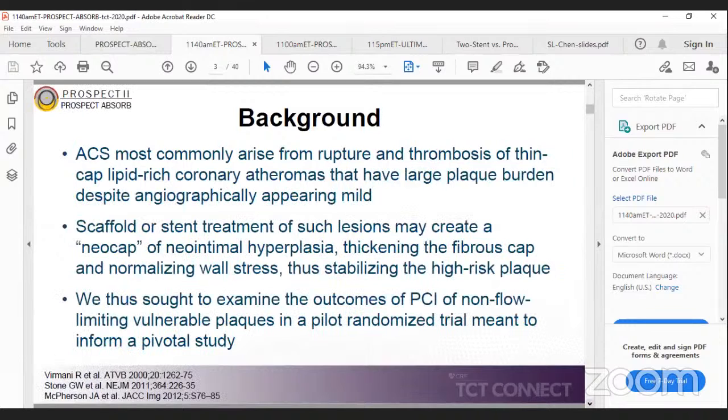This brief introduction tells us that the acute coronary syndrome arises from the rupture and thrombosis of the thin cap lipid-rich coronary atheroma that has a large plaque or lipid burden despite angiographically appearing mild. To scaffold or to stent this lesion can generate a new cap of new intimal hyperplasia or fibrosis. And this thickening of the fibrous cap and normalizing of the wall stress will stabilize the high-risk plaque. So this is a hypothesis. So they sought to examine the outcomes of the PCI of non-flow limiting but vulnerable plaque in a pilot randomized trial meant to inform a pivotal study.